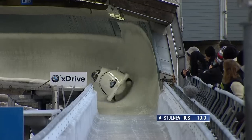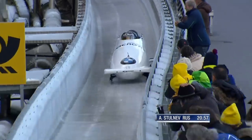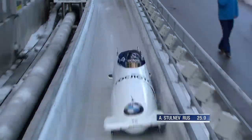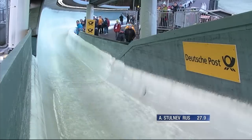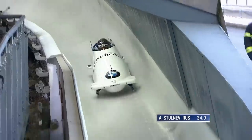There's the S's. Four-man, tough to get it into a skid, but boy, when you get this four-man into a skid on this track, watch out. Now watch this challenging exit here into the labyrinth, and watch how the back end of these sleds are in the third part of this labyrinth. Watch this.